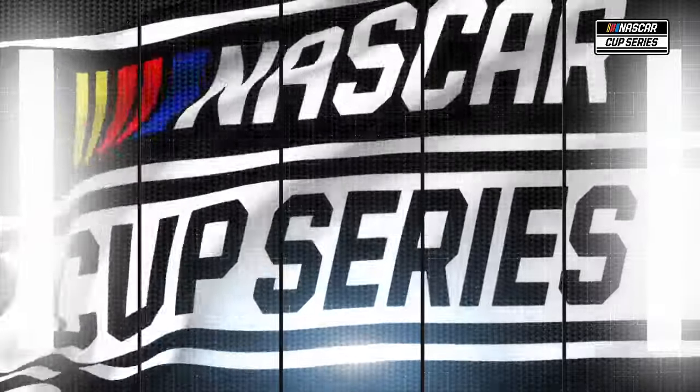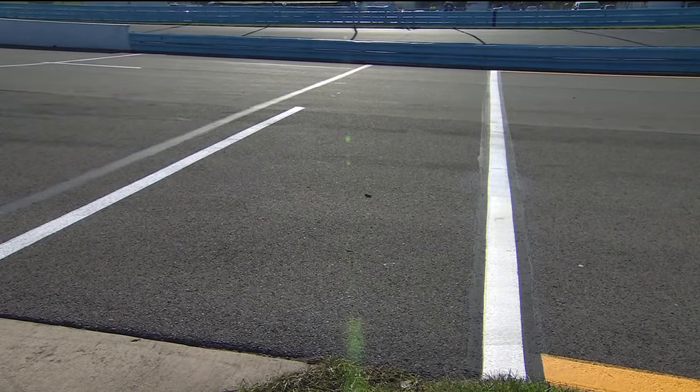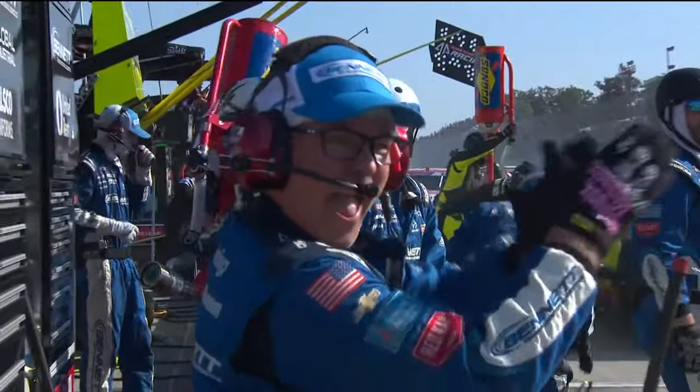And then the caution ended up coming out because of Max McLaughlin. And they're getting high and hitting this wall in the same location. Right there. Big hit for Max McLaughlin. And again, after pit stops, the race off pit road, there's Austin Hill winning by half a car length. And the crew celebrating.